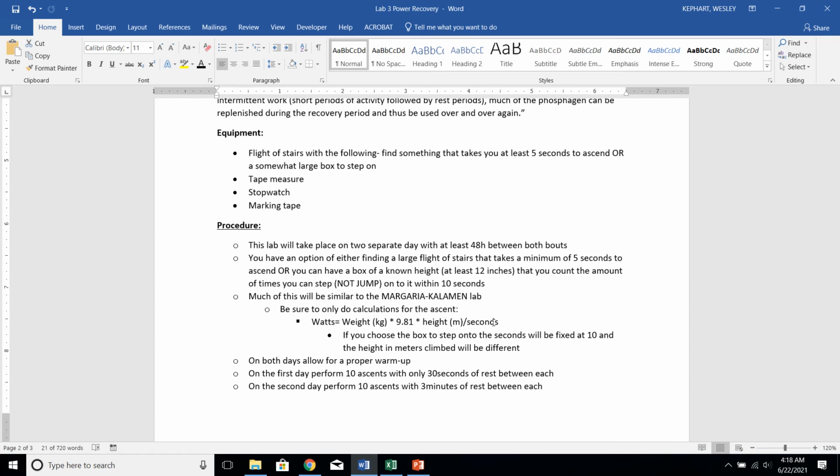So with the box, meters would be the variable that's actually changing, because going up and down the box, you only count the amount of ascents, don't count the downs, because we're not counting the eccentric work in this. So that variable is going to be changing. Now, here is the big thing about this lab that we're going to be doing.